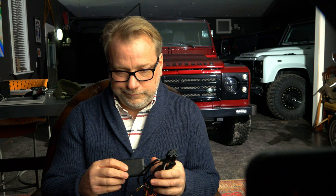And I mean, who wants an alarm where it sits there and nobody pays attention to the alarm? So that's what that is. Really cool. It's just cool. And it tracks your truck, your Defender. It's what it does. So just a few little gadget parts.